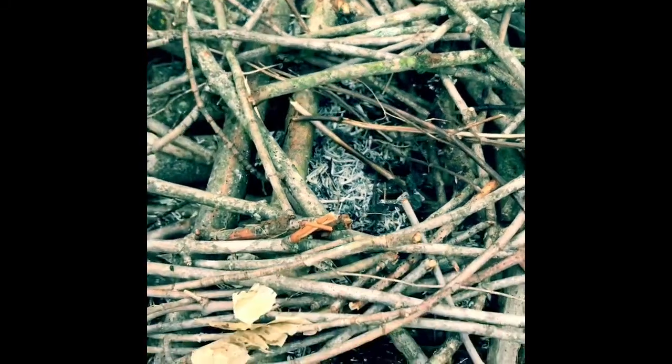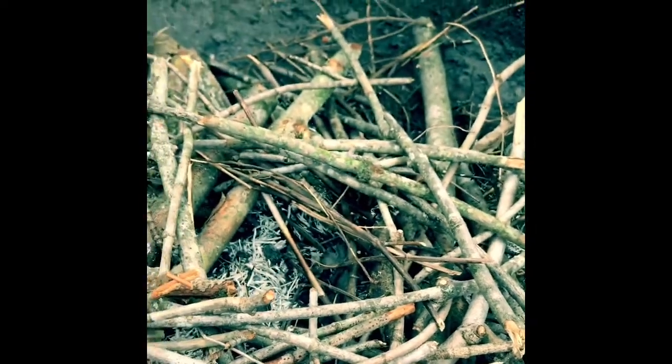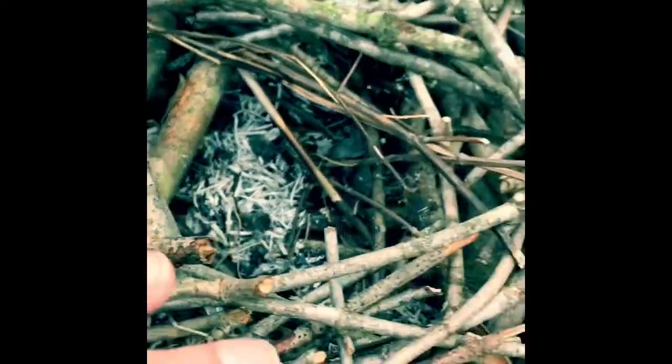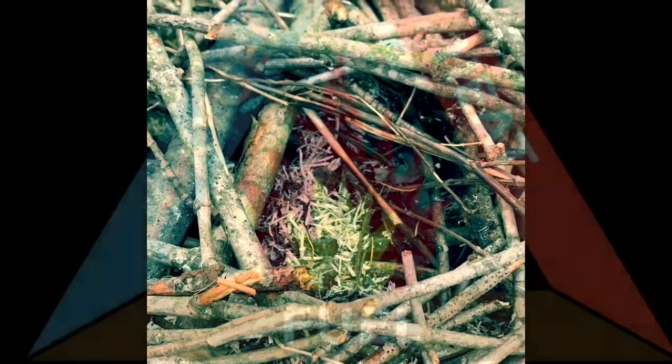I'm going to start off by making a little bird's nest. You can see I've got a space under here. There's a lot of room because we want airflow. Let's see if you can see down here how much airflow we have under there. That's going to make sure that your fire gets enough oxygen. But I'll also have lots of smaller wood that'll catch on fire first.